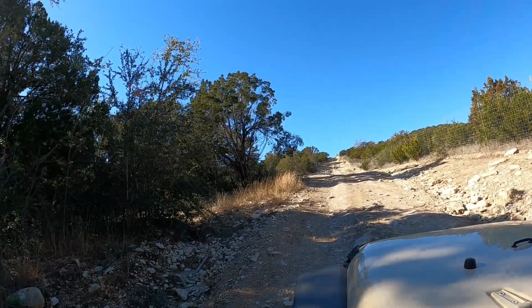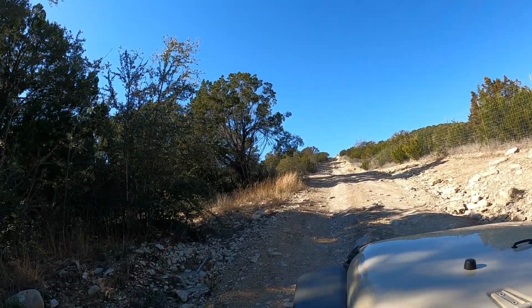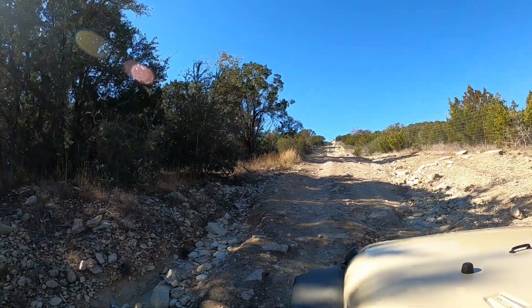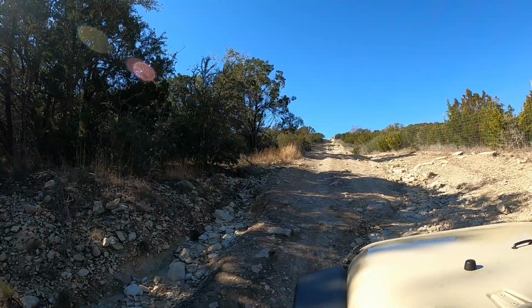So here again, should we go this way? Shouldn't we go this way? I'm not sure we should go this way. Should I put it in four-wheel drive? Well, I have to put it in four-wheel drive.